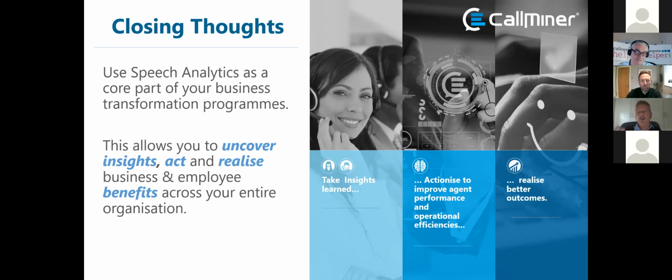Once you can unlock the data, uncover the insight at scale, act and remedy root causes driving friction in those engagements, the benefits for your staff, for your business, and for your customers are huge.